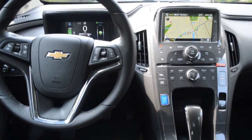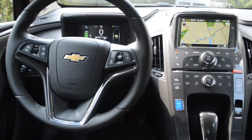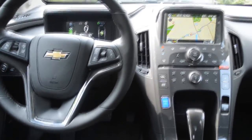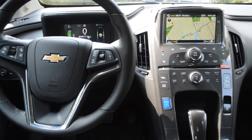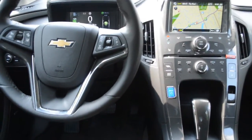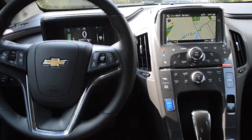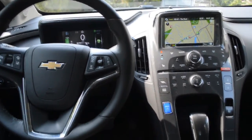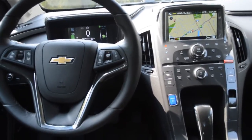Now we are inside the 2013 Chevy Volt, and it is actually a great place to be. Just to give you some perspective, past cars I've owned: Lexus IS 250 all-wheel drive, Nissan 350Z. Previous to this, I had a 2013 Scion TC. So I've had a couple cars, and the Lexus probably being the most luxurious. This interior is better than that interior. I'm going to say it right away.